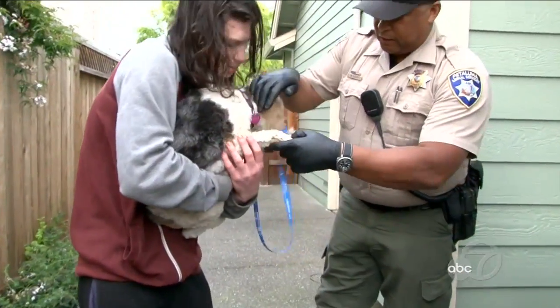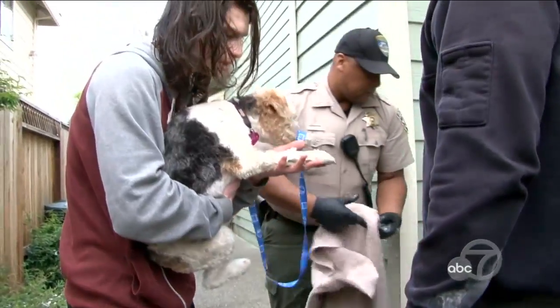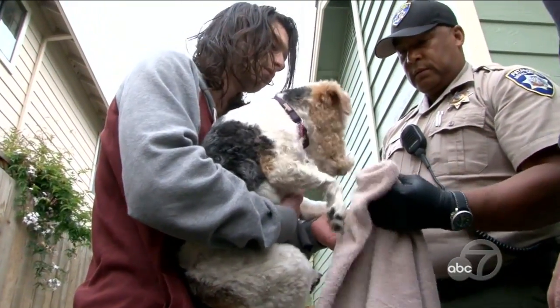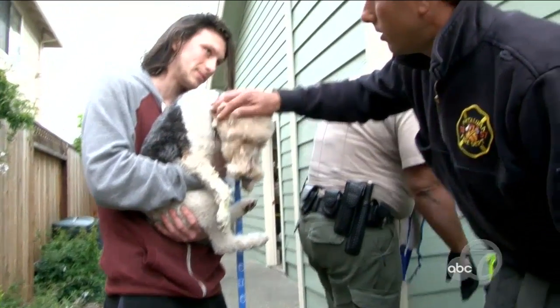Just want to see if it got in there. There it is. That nail's punctures or anything? No, I don't think much was crushed. I think it was more, she was just caught on it. She was caught halfway down. Yeah. Woo! Good girl. We tried really good.